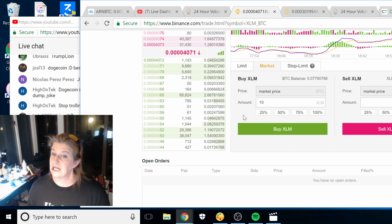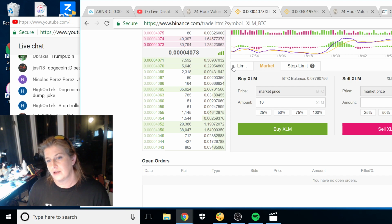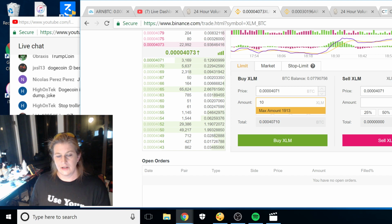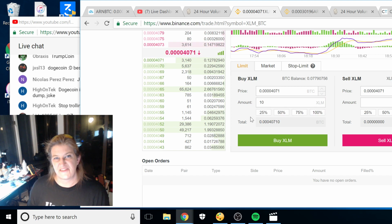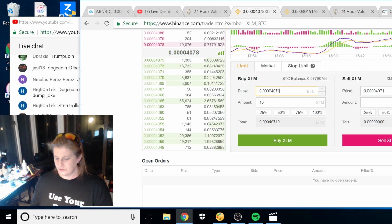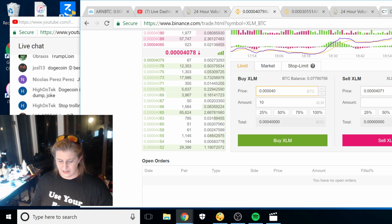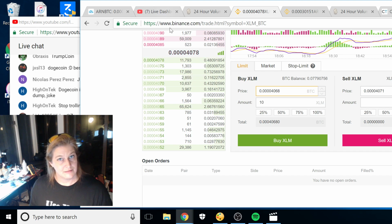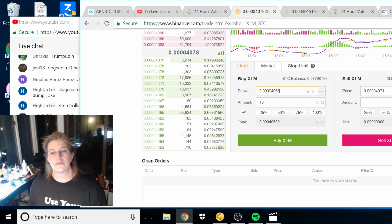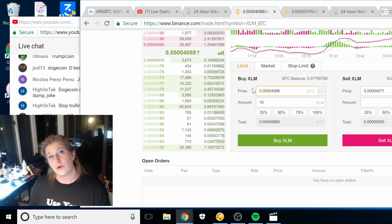Now, if you did care, instead of buying at the market, let's make a limit order. So a limit order suggests, hey, how about this? I'll buy 10 shares of XLM if I can get it for 40.71. In fact, I'm only going to buy it if I can get it for 40.68. Then I'll buy it. And if this price just continues to go up and I can't get it for my limit price, then I'm not going to buy it. So that's what a limit order looks like.